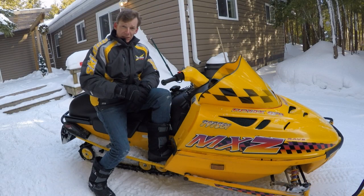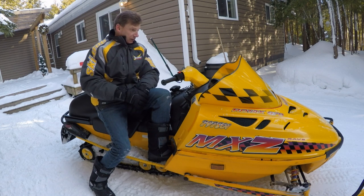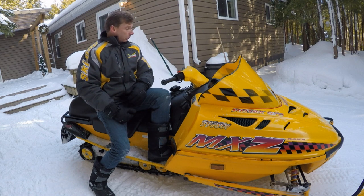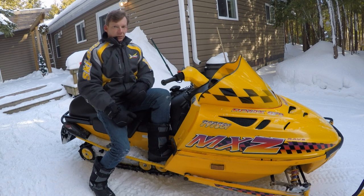I think with anything mechanical, it's a good idea to start it and hear it run before you buy it, unless the guy tells you that it's not running and you're just buying it for parts. Now, the one thing with snowmobiles is once they get warmed up, they're a lot easier to start. So it's not a bad idea to ask the owner to leave it and not run it until you get there, so that you know what it's like starting it from cold.